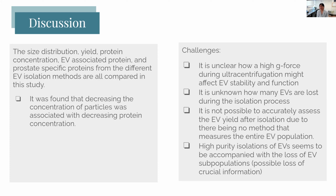Additionally, it's not possible to accurately assess the EV yield after isolation due to there being no method that measures the entire EV population. And high purity isolations of EVs seem to be accompanied with the loss of EV subpopulations, which means that there might be crucial information lost.